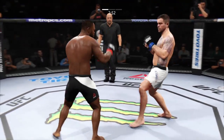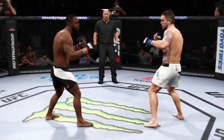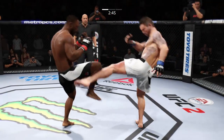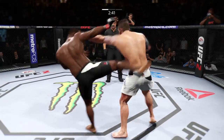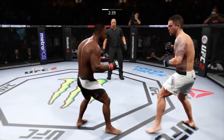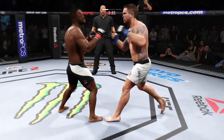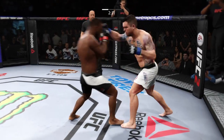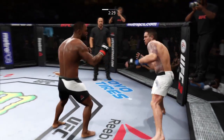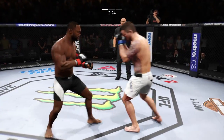Solid kicks to him. Nice jab. Oh, there's a leg kick. Tagged him. Oh, good connection by both men. Excellent job of timing these combinations. Nice hook. He's able to block the punch. Once again, a solid hook by Evans.